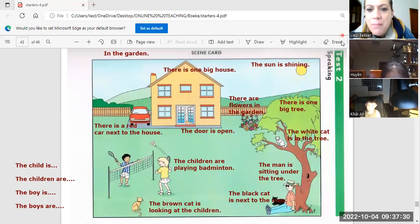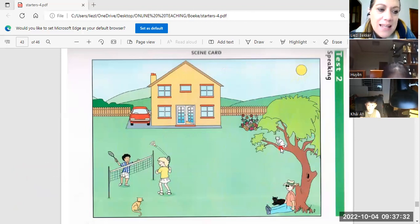Okay, let's see if you can remember. Where is the white cat, Khai An? The white cat is in the tree. Good job. Where is the man, Khai An? The man is sitting under the tree. Yes, good job.